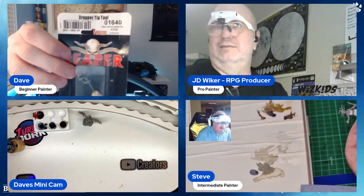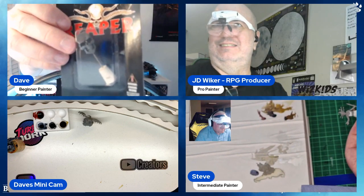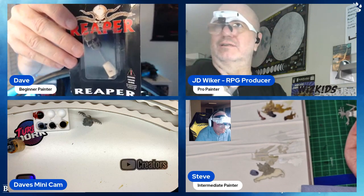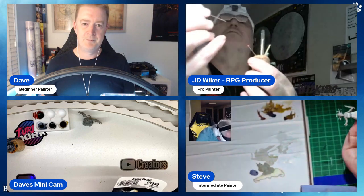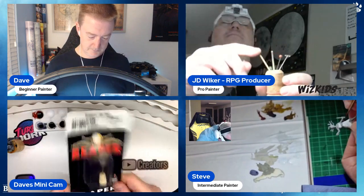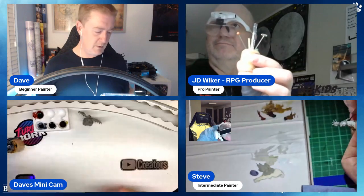It's a dropper tip tool from Reaper. You can see, look, it's got a skull on there. Yeah. Why not? Cool. And you've even got a safety cork. I think I was listening in the day you asked about that. Yeah, I've got this. Oh, let me get it over here. This is just a cork. It's got the needle that I use. Got a bigger needle for opening up super glue bottles. And then I put a toothpick in there, broke it off, and that's the holder for my brush cap. Yeah. And then I drop it on the floor, because that's where it belongs.